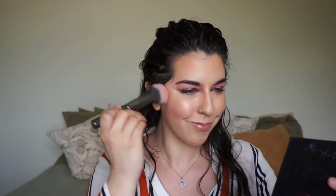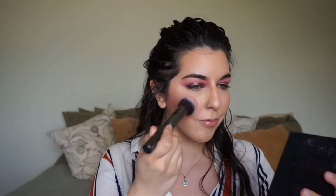So I don't know why I don't like this. Maybe it's the tone. It's almost metallic. So just a very light, almost baby doll pink when you swirl all three together. I like them though. I think they're nice. I just don't reach for it.